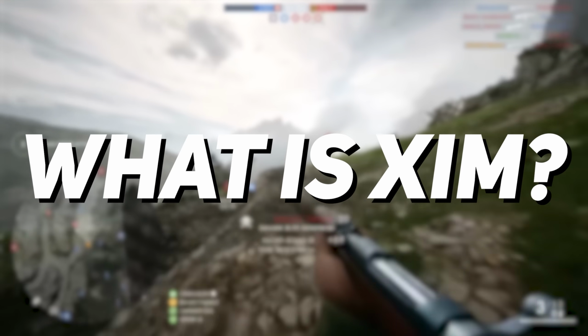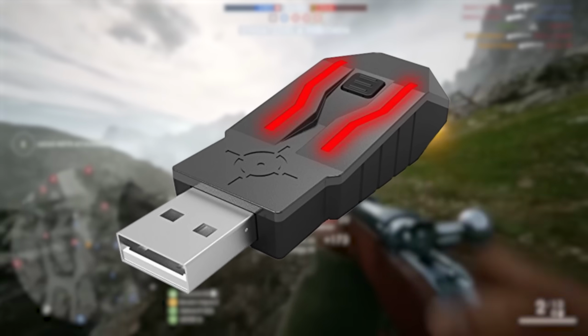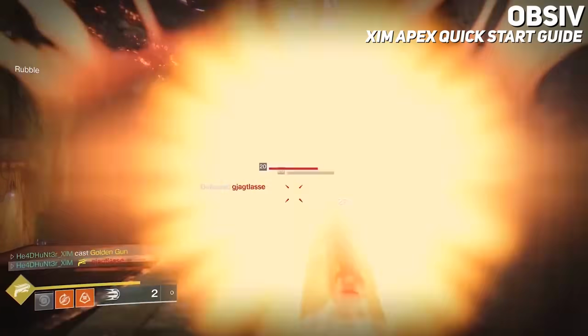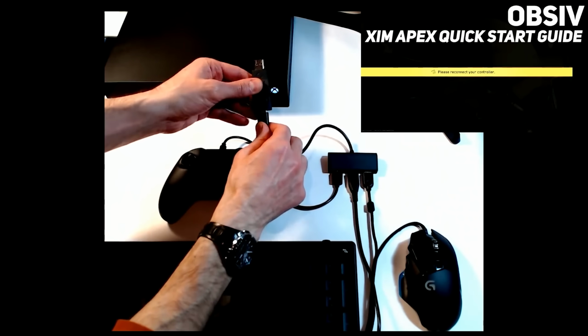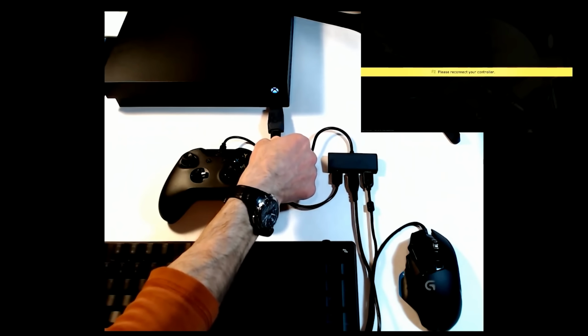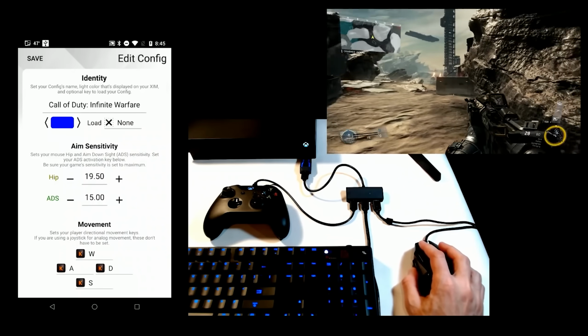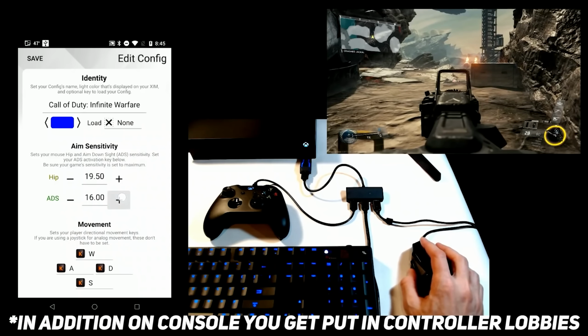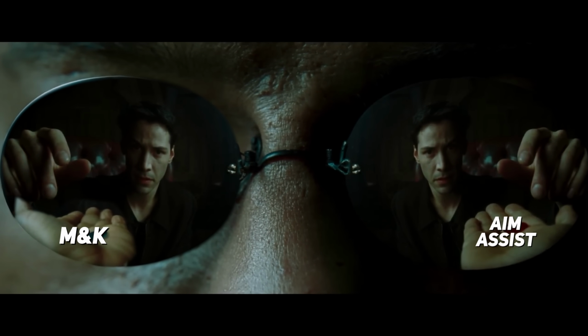Now, what is XIM? XIM is also another tool that offers aim assist benefits to its users. Now, it's not nearly as egregious as Cronus, but it's still problematic. XIM was designed to allow users to connect mouse and keyboards to consoles. It accomplishes this by translating key presses and mouse movements as controller inputs. The problem with this method is that it also means you get aim assist while using mouse and keyboard, since the game believes you're using a controller, which is, for obvious reasons, unfair.